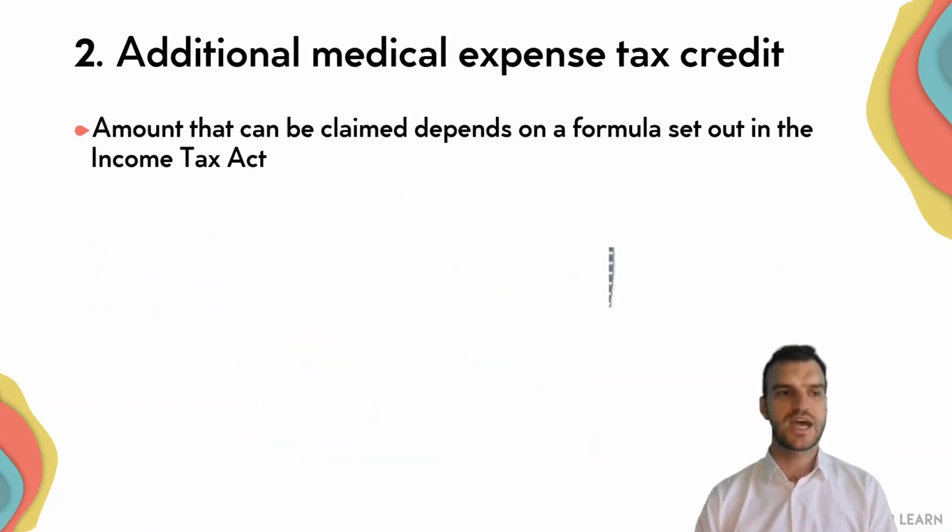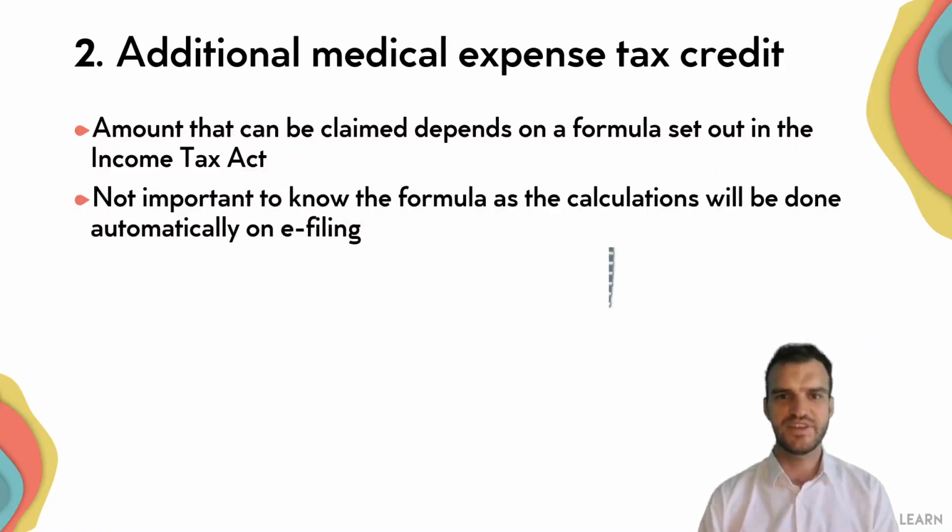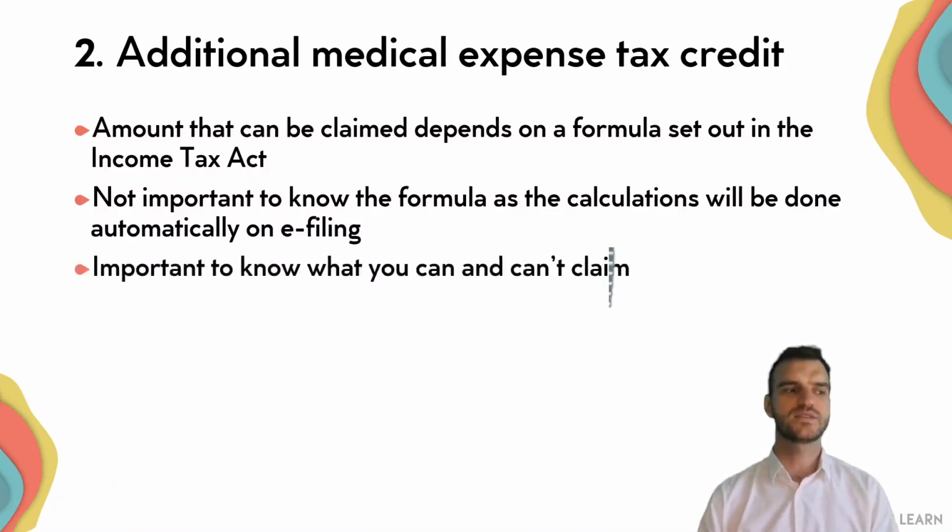The amount that you can actually claim depends on a formula that's set out in the Income Tax Act. It takes into account your age, whether you are above or below 65, and also takes into account your medical schemes tax credit. It's a finicky, complicated formula, so we're not going to go through it here. And I would say it's not that important to actually know the formula, as the calculations will be done automatically on e-filing. What is important is to know what you can and cannot claim as a deduction under this section.